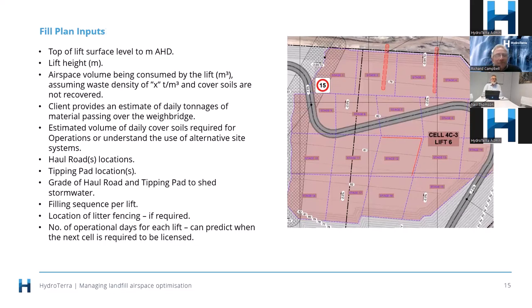So what are the inputs to fill plans? Well, we need the top of lift surface level in meters AHD, the lift height, and therefore the airspace volume that can be consumed in that lift. And that's assuming a waste density of X tons per cubic meter.